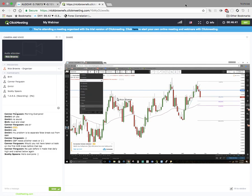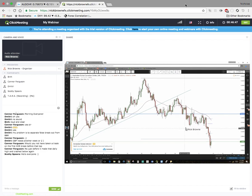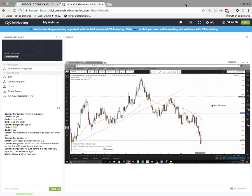Let's look at the 4 hour. So the 4 hour gave us that nice false break, head and shoulder pattern here. These I don't like, and this is why I wanted to point out that these are more of a retest to me. Just because if you try to get in on these ones, your stop is going to be just a few pips, and it just doesn't offer enough protection.